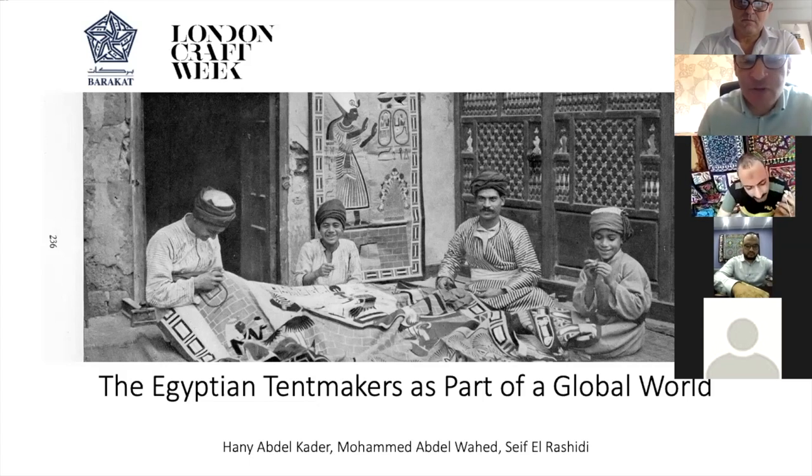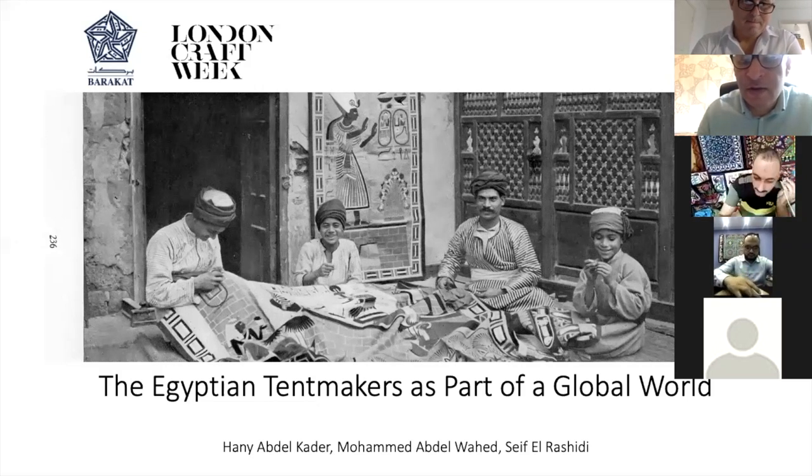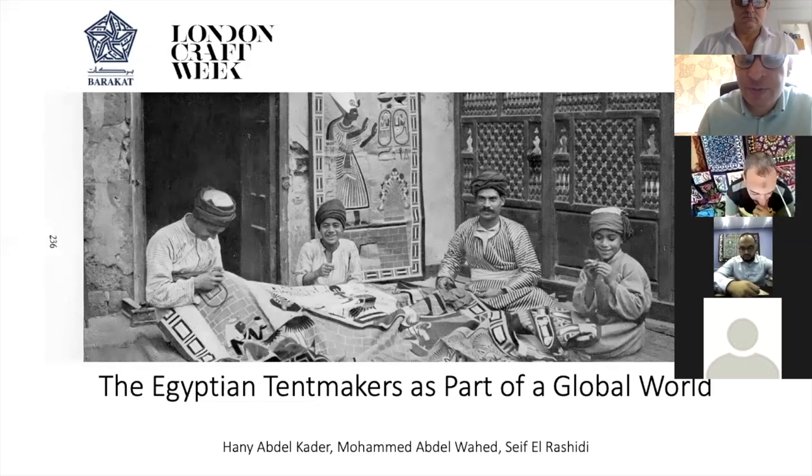But the first image I wanted to show you is this image from the early 20th century of tent makers in Cairo making pieces with pharaonic designs. Many of these pieces with pharaonic designs were made for European visitors to Egypt coming on the grand tour and for other occasions. And just a reminder that the idea of thinking of an international market and international demand is not a new idea. It's always been part of the craftsmanship of textile production in Egypt and in other places.